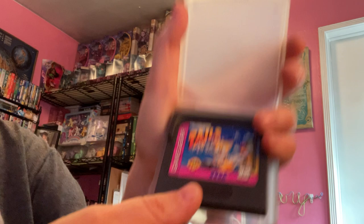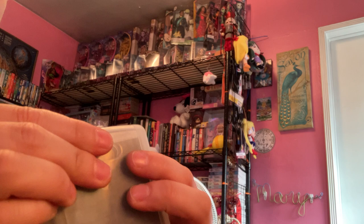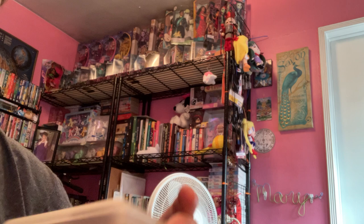Then here's the other game I was mentioning. I don't even know if I can open it. Oh, there we go. Tails' Big Adventure. Or Tails Adventure. My idea was called Tails' Big Adventure, and I drew a bunch of sprites and level designs, but, you know. And then, by the way, this is for the Game Gear.